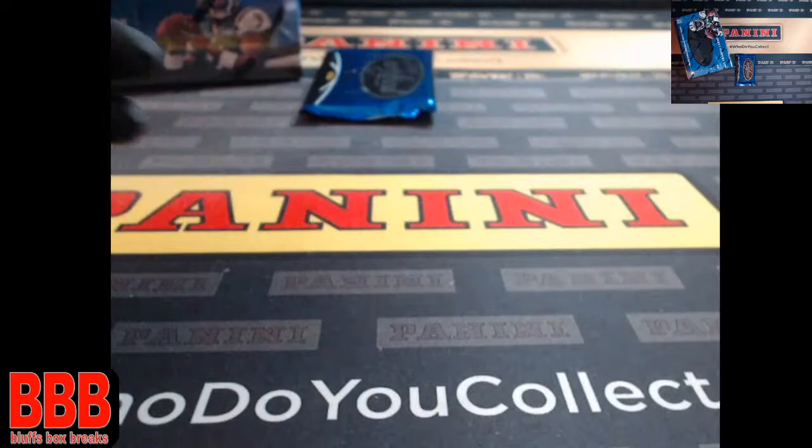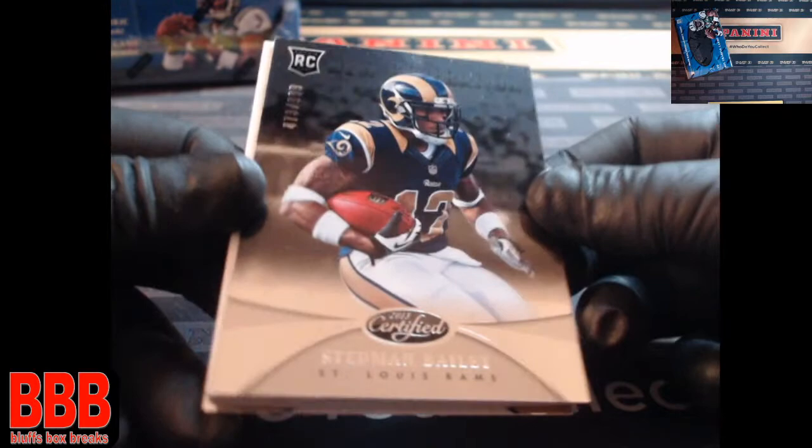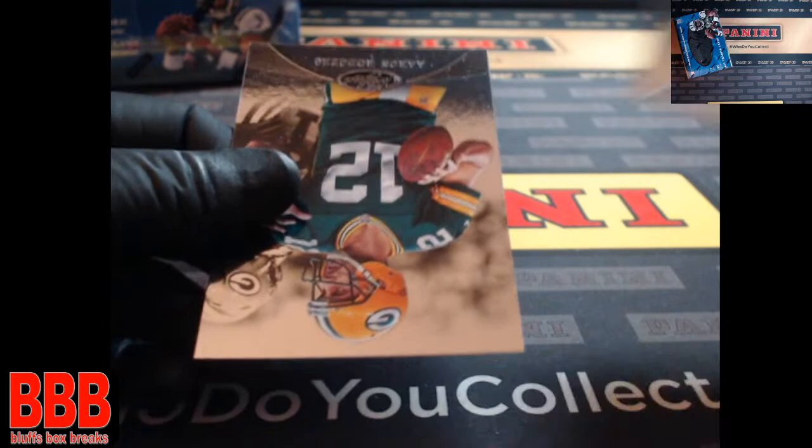We got reds to $7.99 red autos. We got reds to $2.50. We got that brownish looking to $25. We got it to $49. Stedman Bailey rookie to $9.99. Rams. Vaughn Miller and Aaron Rodgers base.